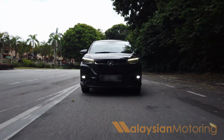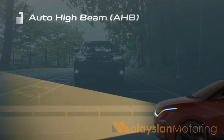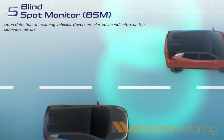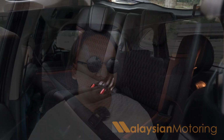But this range-topping AV now comes with several other features under the Perodua Smart Drive Assist umbrella. These things include adaptive high beam, which is also available in the H model, as well as automatic high beam, which you get on the X model. You also get things like blind spot monitoring, lane centering, adaptive cruise control, now with stop and go function, meaning that this car can drive, or rather do most of the work through traffic jams. And because of the lane centering assist, it does mean that this car basically offers level 2 semi-autonomy. This is, of course, very impressive for a vehicle at 75,500 ringgit.